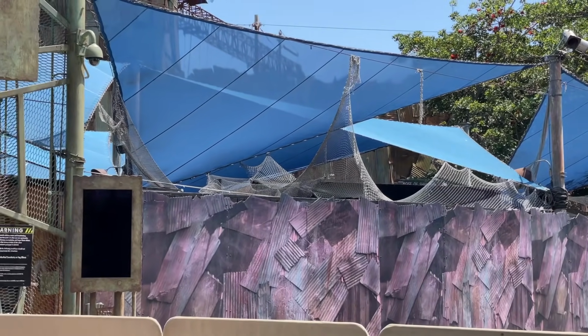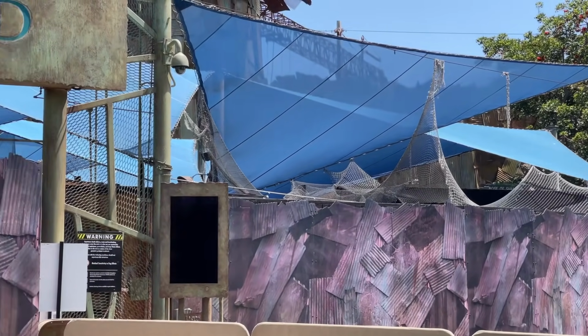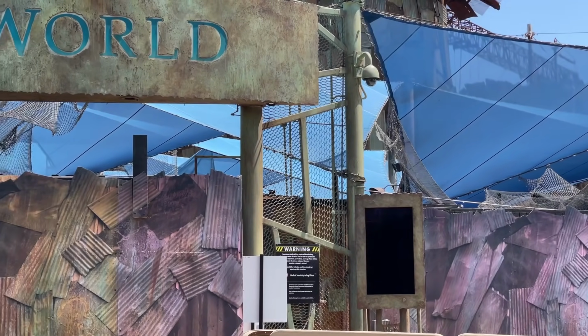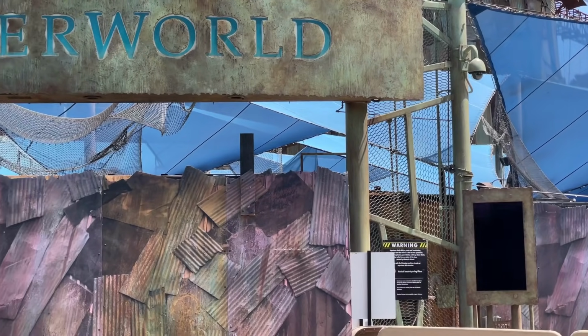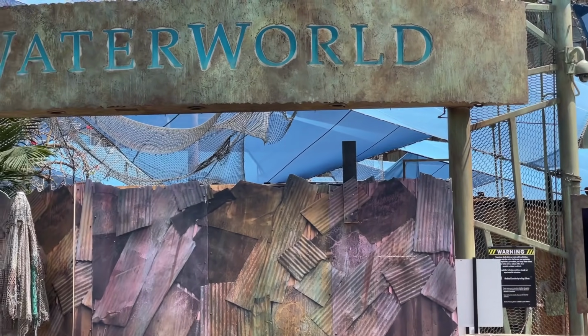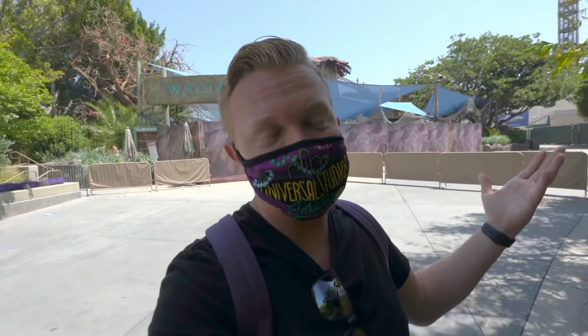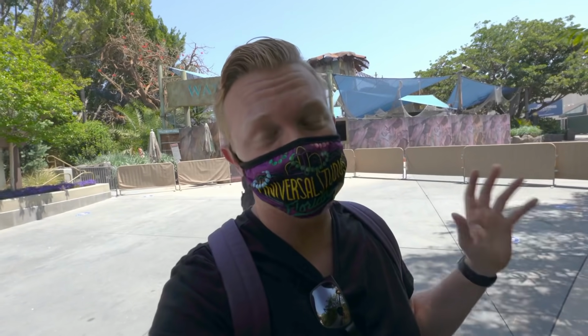And by the way, speaking of Waterworld, I was hearing some sound effects in there. I think maybe they're gonna be opening up the show soon, so we'll keep an eye on Universal Studios Hollywood in the next few days. They might be soft opening Waterworld, which is really exciting. I've missed the show. It's one of the best outdoor stunt shows there is, I think, in my opinion, in any theme park. It's really well done.